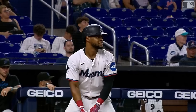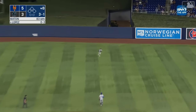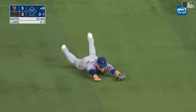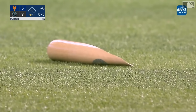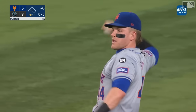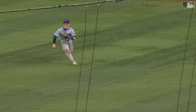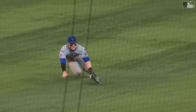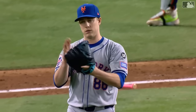Well, we go to the bottom of the 8th inning, where the Mets are leading 5-3. And the slider looped into shallow center. On comes Bader sliding, and he makes the catch. Wow. Bader sliding on his stomach and getting his glove under the ball to make a terrific catch to rob Lopez of a hit. 1 out. Well, they don't get any better in center field than Bader. He patrols it. He is terrific.